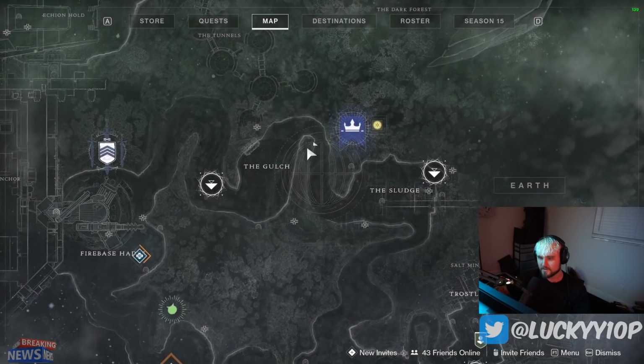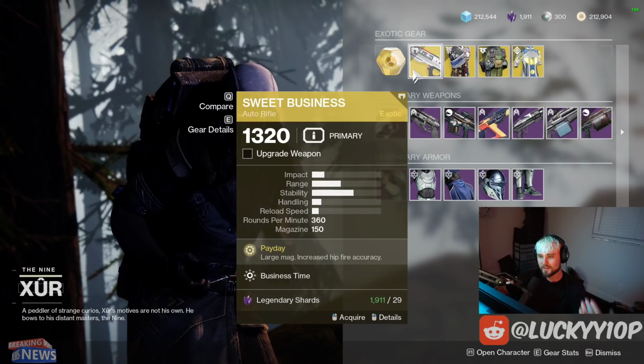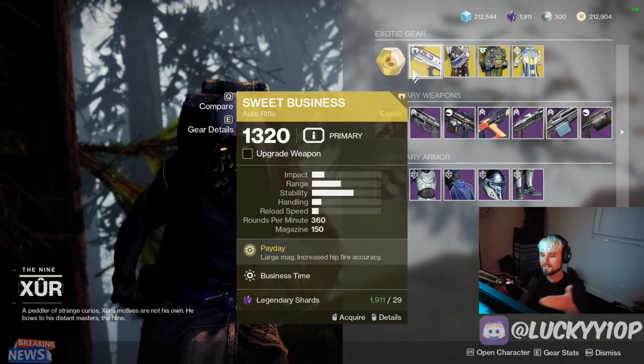PSA, Xur is in the EDZ in the Winding Cove in one of his 3 spots. For exotics, he has the Sweet Business, which is one of my favorite exotics. The Sweet Business, go Burt. I definitely recommend using this with an Actium War Rig on your Titan. This thing is a lot of fun.